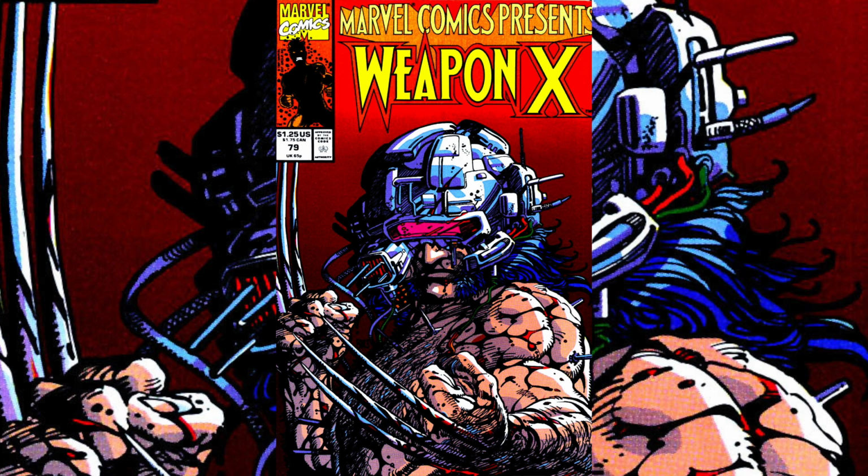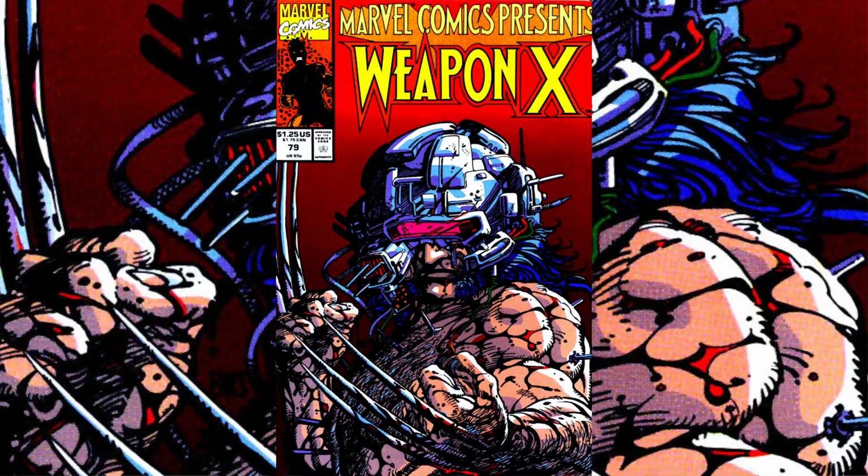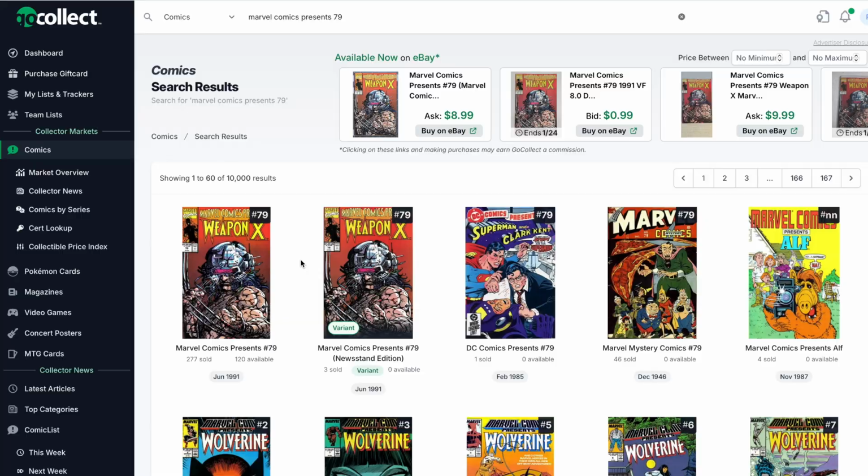A couple little interesting things here, maybe some reversion after the press of this book, but it is Marvel Comics Presents issue number 79. This right here is the last book that I was missing from my Weapon X run, and this is a super hard book to get. It really is. And I don't know why that is, but at one point this specific book was being offered up for $500, for $400, which is just crazy.